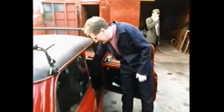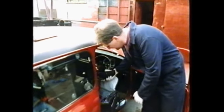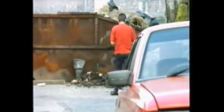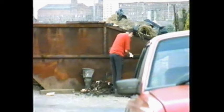There's a bag on the front seat of the car with what looks like a revolver in a holster. Yeah. Bring it out, I'll take it somewhere safe and check it. I think that's going to be a tie, but... The gun turns out to be an air pistol.